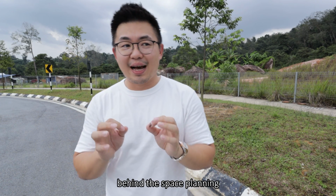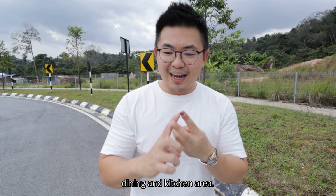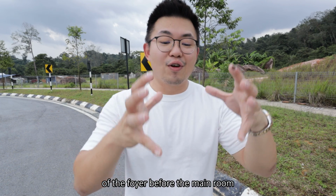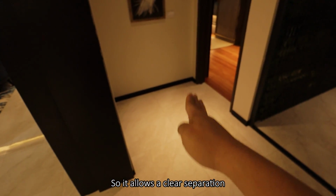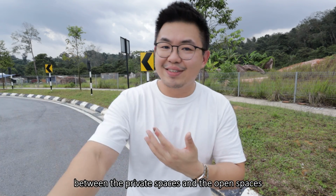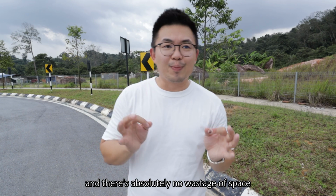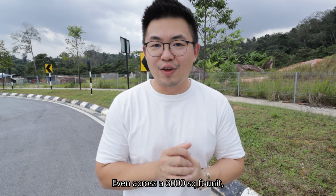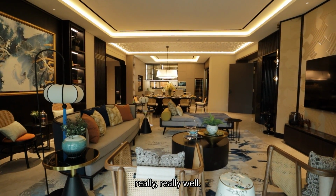But the real science behind the space planning will be the connection of the living, dining and kitchen area. Then you have the in-between space of the foyer before the main room, and there's a foyer before every bedroom. So it allows a clear separation between the private spaces and the open spaces. And there's absolutely no wastage of space for circulation, even across a 3,000 square feet unit. There's no corridor, so every square inch is utilized really well.